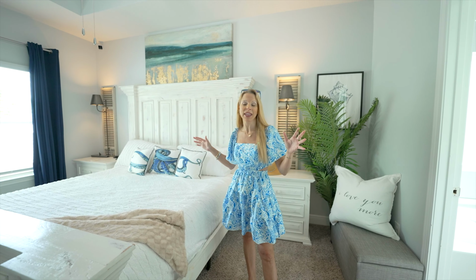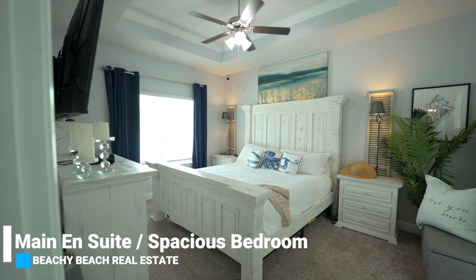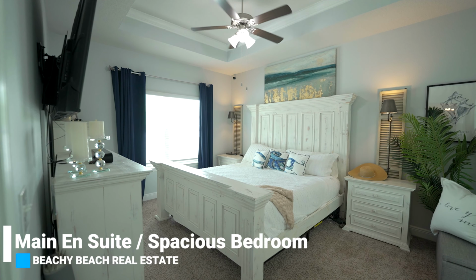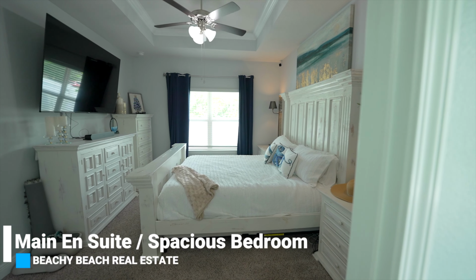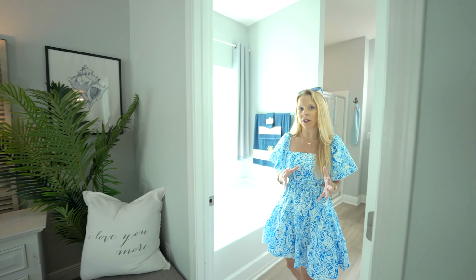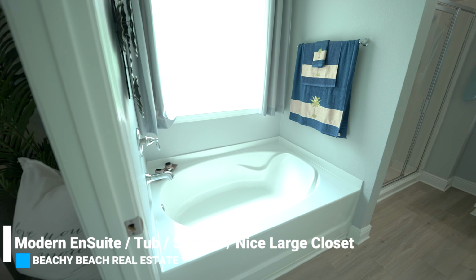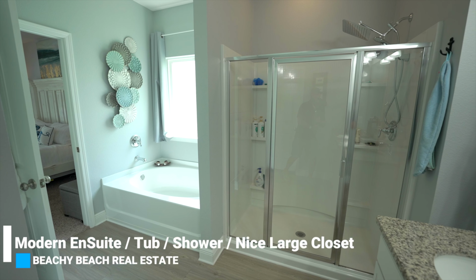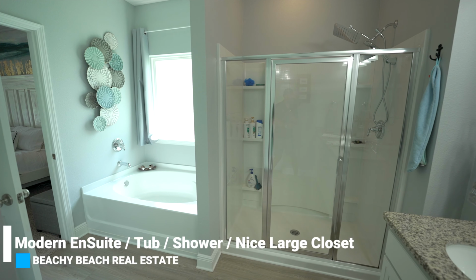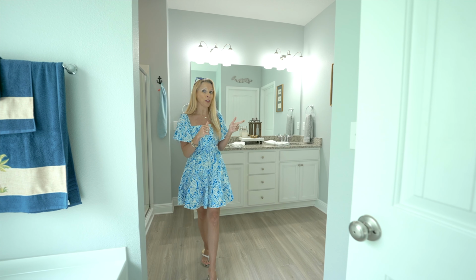I love it. Well, you're gonna see that same style here in the main ensuite. You've got this expansive king bed with plenty of space on each side. These tray ceilings are here. All this Florida sunshine flooding in, and there's still so much space. And of course, it's a nice, updated, modern ensuite. You've got your tub, you've got your shower, a nice large closet. I love a water closet, just kind of have extra privacy, and these beautiful dual sinks that all cohesively go together throughout the whole house.